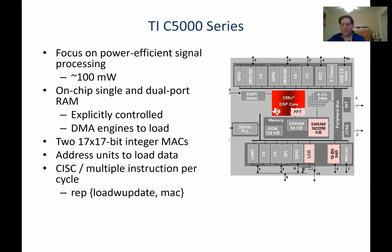They have multiple series of DSP. So one is the C6000 series, and it's focused on very power efficient signal processing. The power budgets are really low, about 100 milliwatts per chip. They have on-chip single port and dual port RAMs. And they're not very big. So you can see here's a single port RAM, and it's like 256 kilobytes, dual port RAM that's 64 kilobytes. So relatively small amounts of on-chip memory.